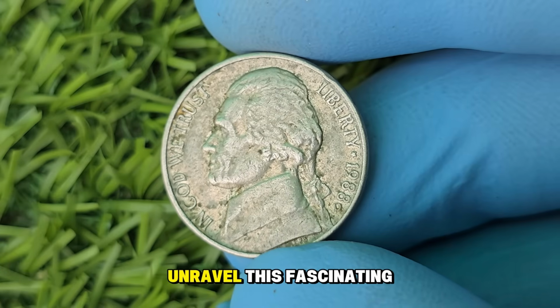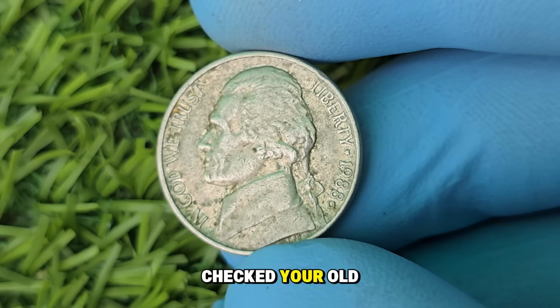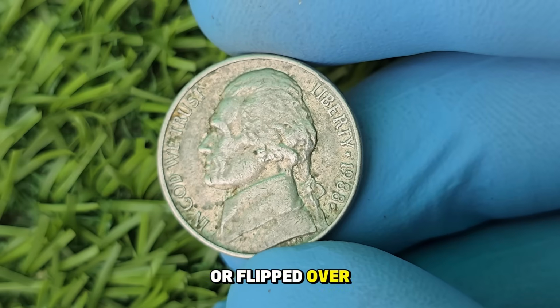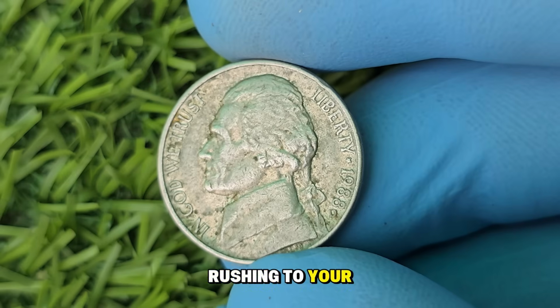But before we unravel this fascinating mystery, let me ask, when was the last time you checked your old coin collection or flipped over a nickel to see where it came from? Don't blink, because this story will have you rushing to your closet by the end.